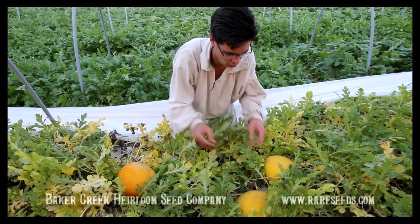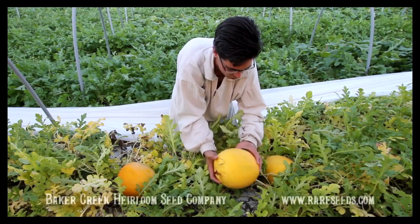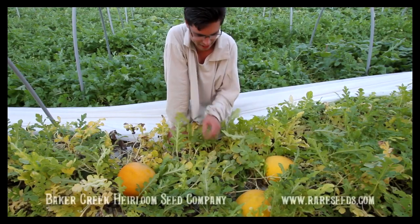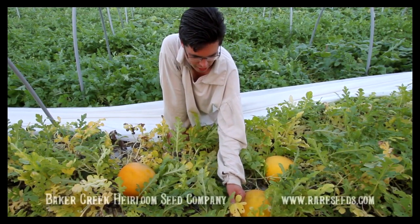Now we're looking at the Royal Golden watermelons. As you can see, they have a bright golden rind. This one's just starting to ripen. They'll get even more gold as they ripen. And even the leaves are yellow on this variety, which makes it really unique.